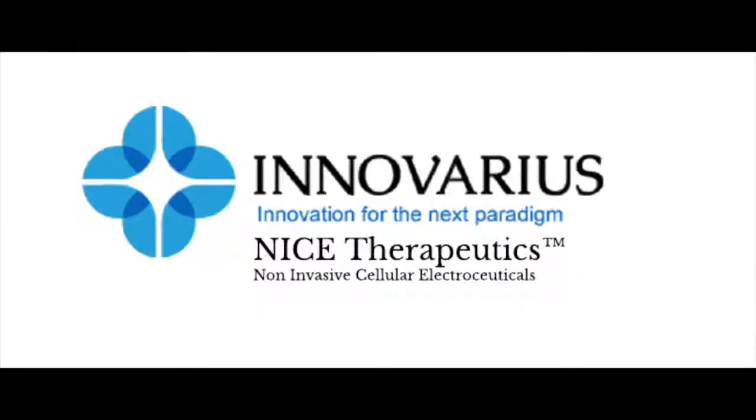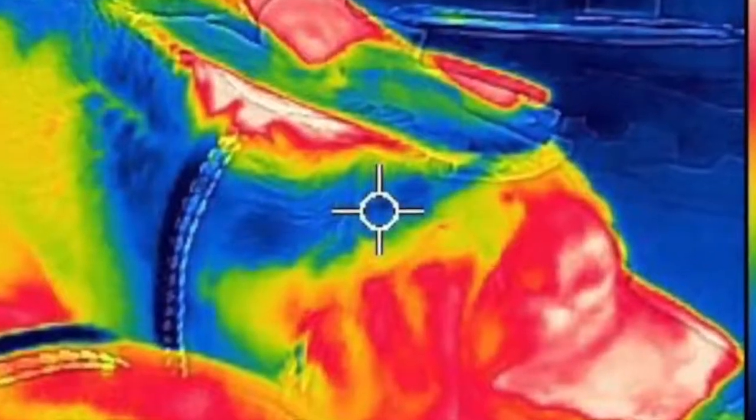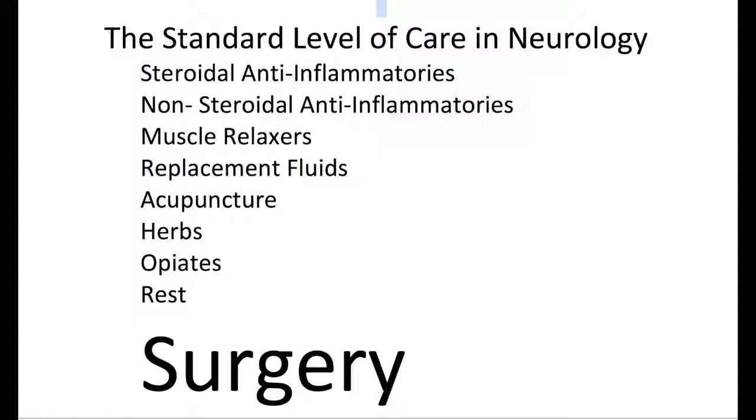What's nice and hot in IVDD? Innovarious NICE Therapeutics, an innovation for the next paradigm. We're presenting ultra-high frequency pulsed electromagnetic field generators for use in IVDD, cervical disease, and other forms of intervertebral disc disease. Standard level of care is changing.